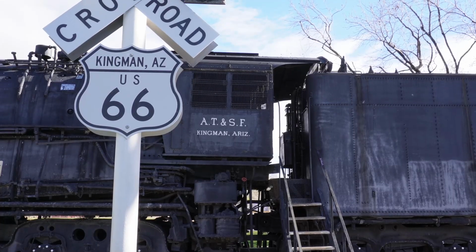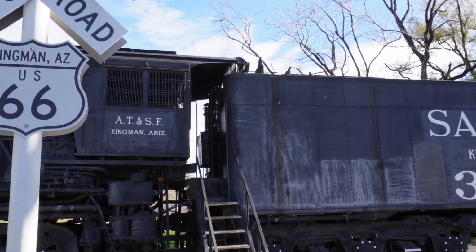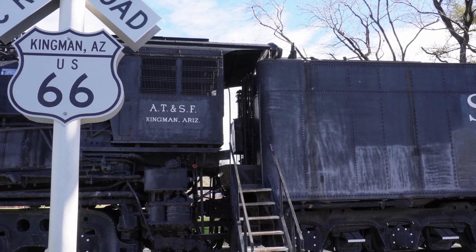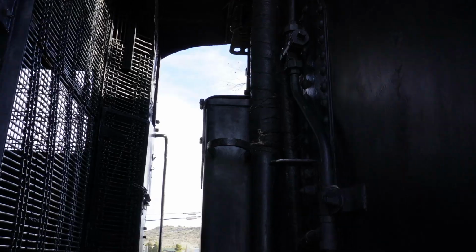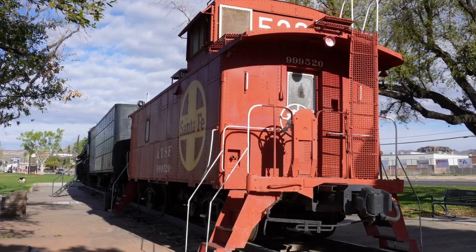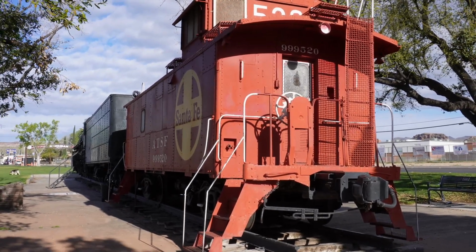You can go into this train, but let me tell you, see those pigeons up there? They have made their home in this thing, and they don't take too keen to you being in there, so just be careful. If you're not a bird person, be aware that there might be some other creatures in there, like inside. Very unexciting. $999,520. Kingman, Arizona paid about $17,000 to put this here.